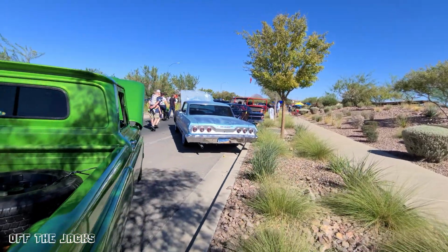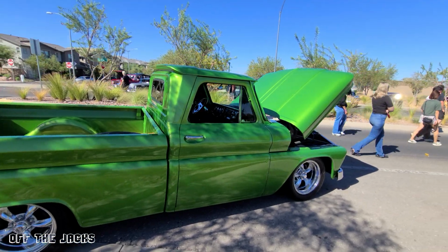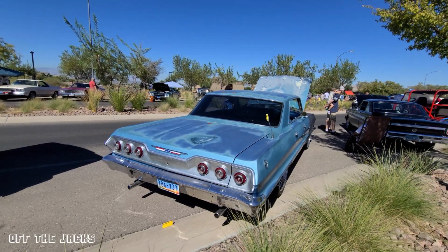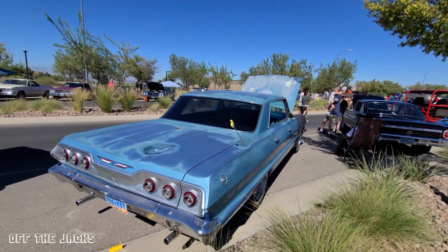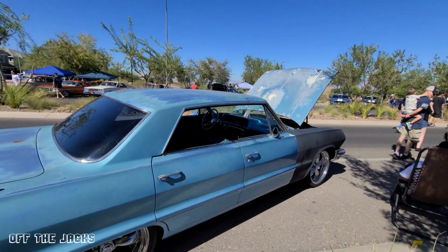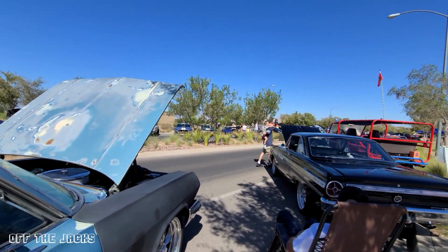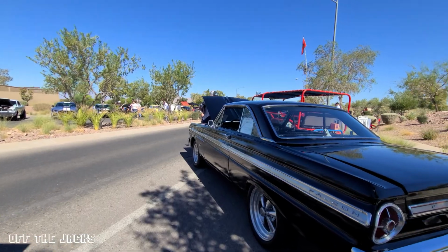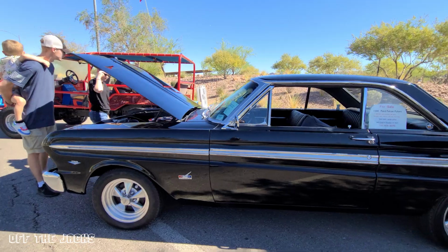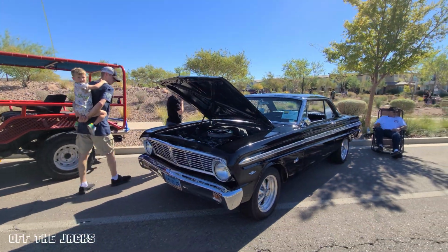We are out at Cadence. Stay away from the people. This is in Henderson, Nevada, just right outside Las Vegas. And this one's for sale. You can have yourself a car. Hit up all the car shows.